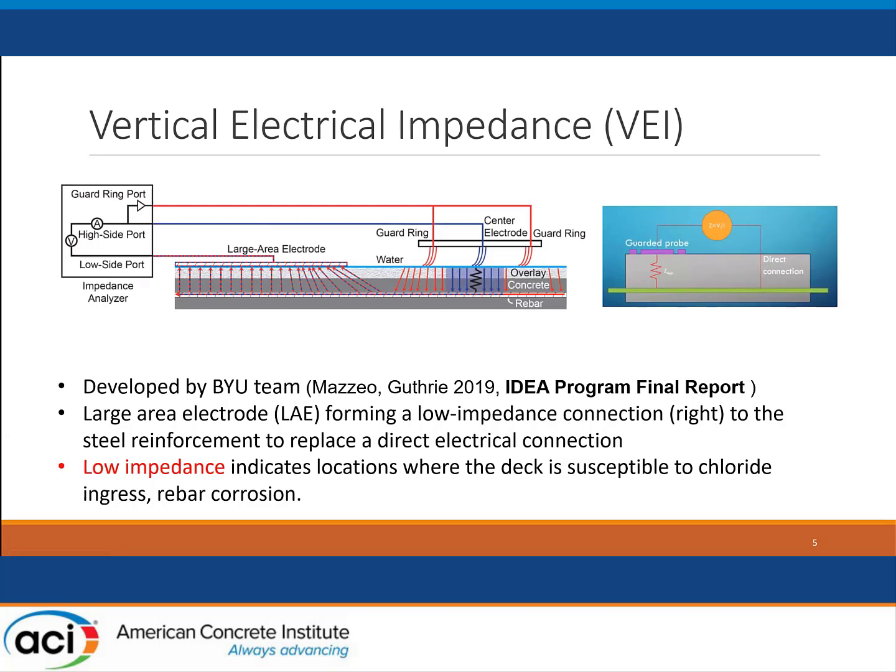because we know, think about, many of us use the resistivity measurement. Resistivity measures the resistance in concrete. Impedance is a similar concept, but they use the AC current. So traditionally, if you want to measure the impedance, you need to have one end have a direct connection to the rebar, and then another probe contact the concrete surface.